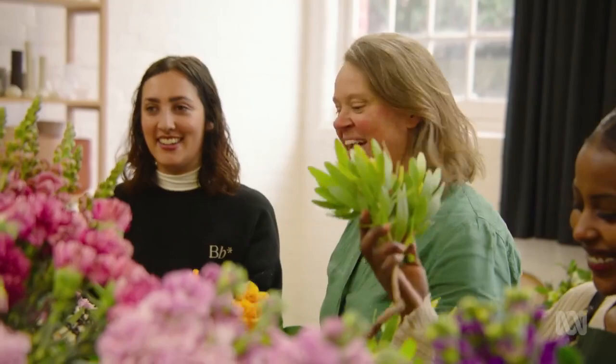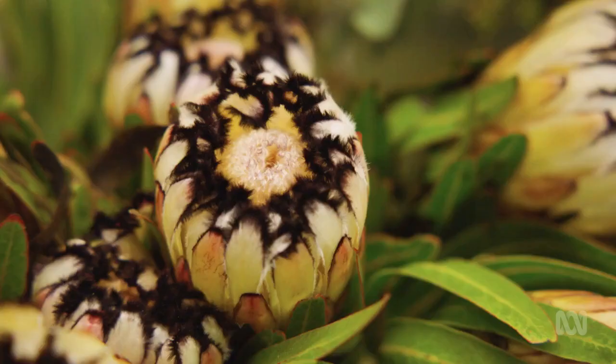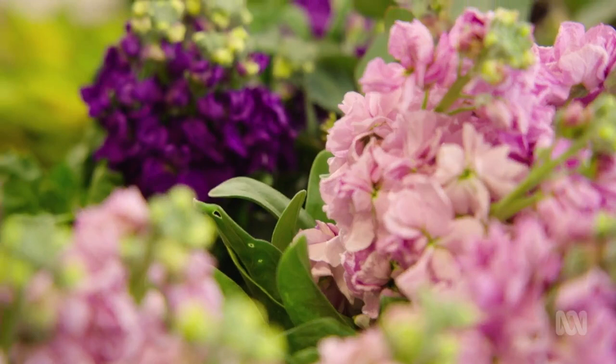Whereabouts do the flowers come from? Every morning we get them fresh from the market up in Epping. We like to get the freshest flowers and we want to get a range of different colours and a combination of native flowers, and we also want to get some soft pastel pretty things like the hydrangea and snapdragons. I'm pretty familiar with these. No idea what this is. Can someone show me?